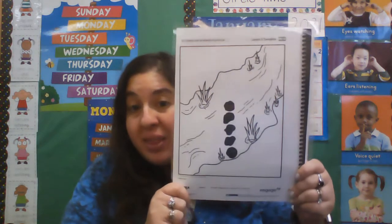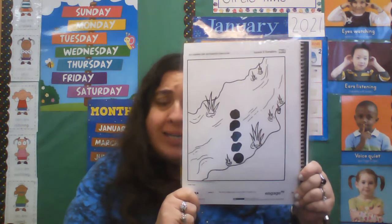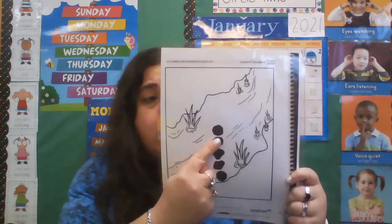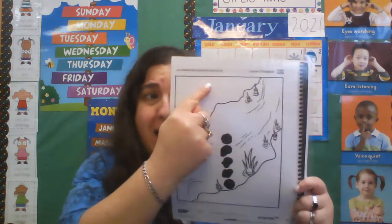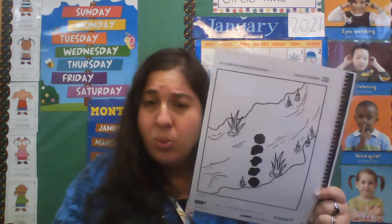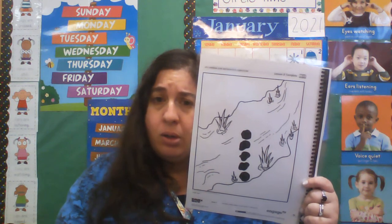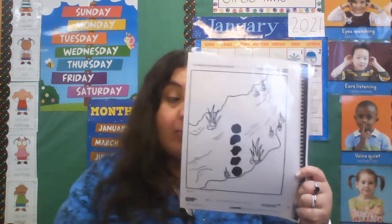All right, so I have this pond with the stepping stones, but I don't know how many stepping stones there is. And by looking at it, the stepping stones stop in the middle of the pond, and I want to get over here. But how? I don't know. Let's count first and see how many stepping stones there are. Ready?